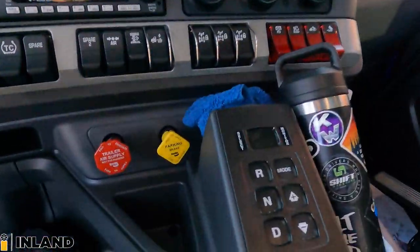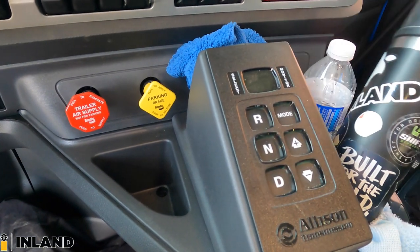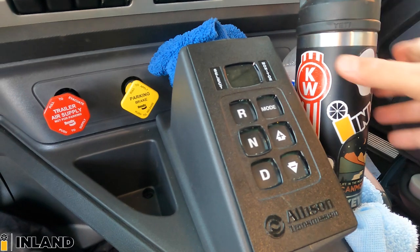And like I said earlier, the truck does come with an Allison transmission. Hey, look, my water bottle made it into the video. Sorry, I got distracted there. My Yeti water bottle all stickered up.